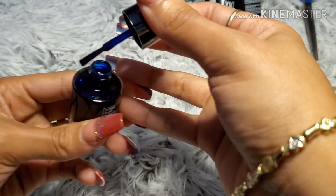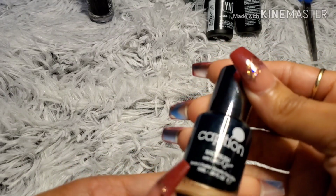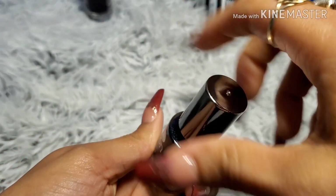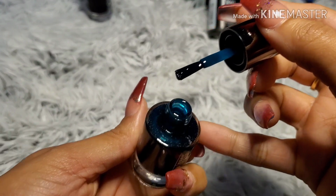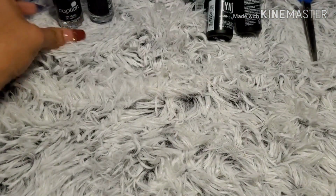Blue. So pretty. The next one is Good For Her, and this is green. You can see it's like a transparent. So cute.